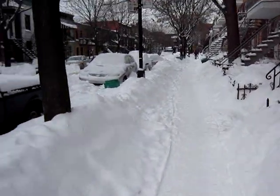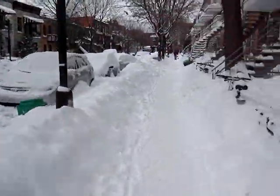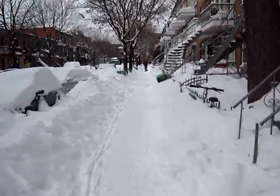Three entire days after we've had a major snowstorm. They might get the main road cleared tomorrow.